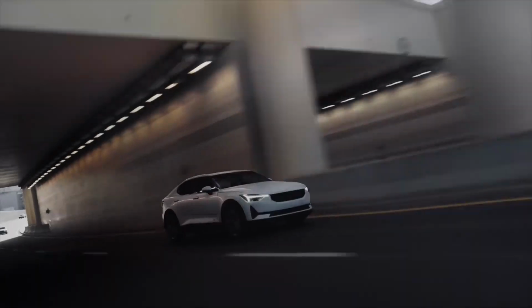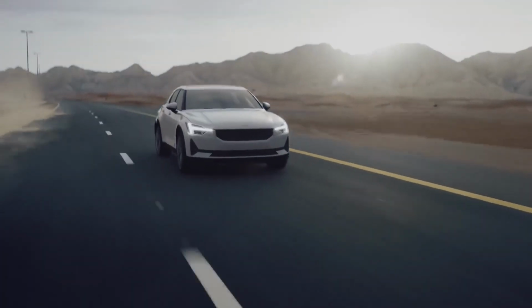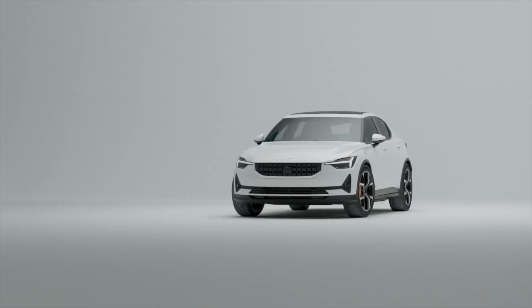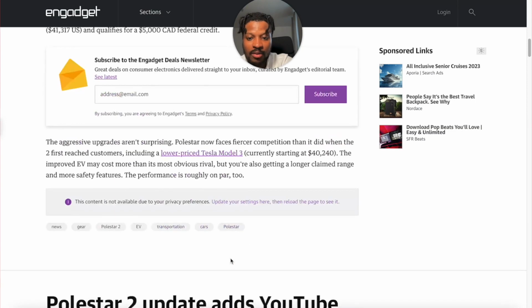Now, Canadians get a better deal if they're planning to purchase. Their single motor edition starts at $54,950 Canadian dollars. That's the equivalent of 41,000 US dollars, and it qualifies for a 5,000 Canadian federal credit. Quite incredible. So this is quite good for Polestar.